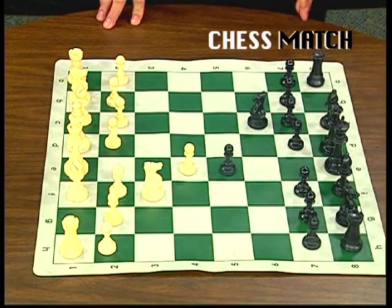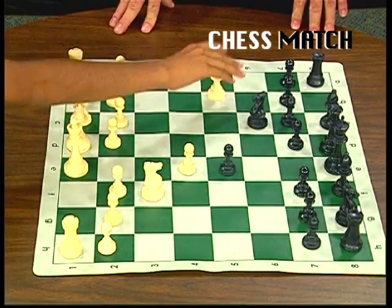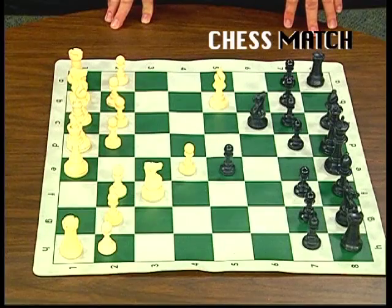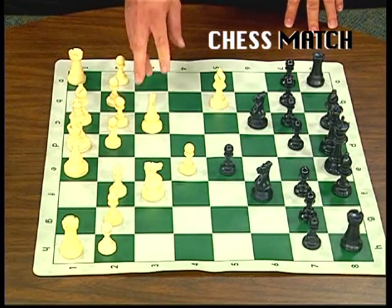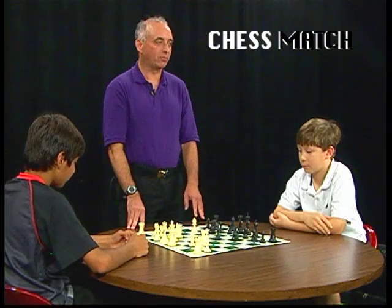Okay, again, both players try to control all the center squares, e4, e5, d4, and d5. And this opening is called the Ruy Lopez. It's one of the most popular openings in all of chess. Okay, now the opening is changed to the Four Knights Game.